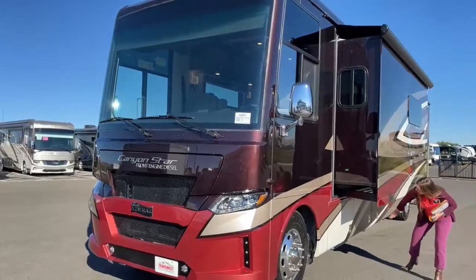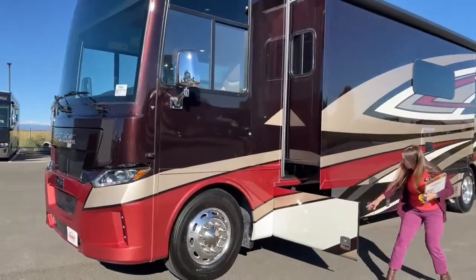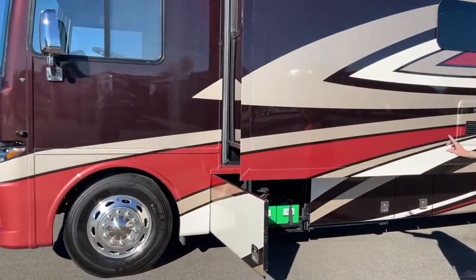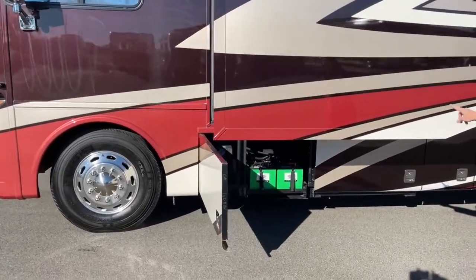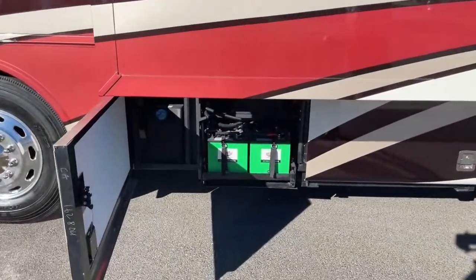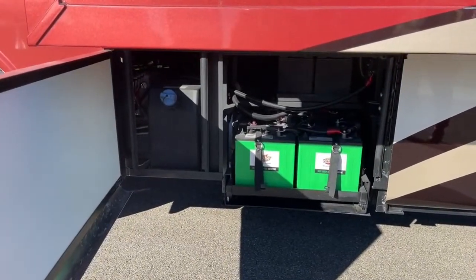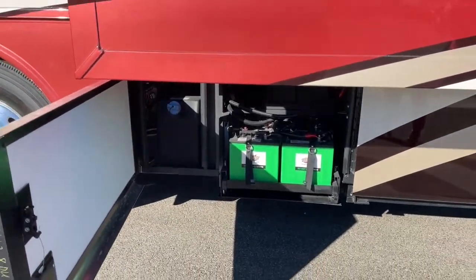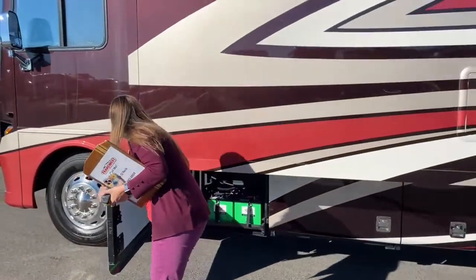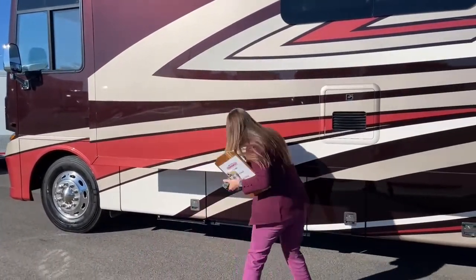So again, this coach has an option that gives it an additional 2 batteries. So we've got a total of 6 AGM batteries here. And then we have our 2 chassis batteries above that as well. And then a 13-gallon DEF tank there on the left. And just for those that are looking for specs, 75 gallons of fresh water, 60 gallons of gray tank, and a 40-gallon sewage tank, 13 gallons of DEF, 25 gallons of propane. So there's that.